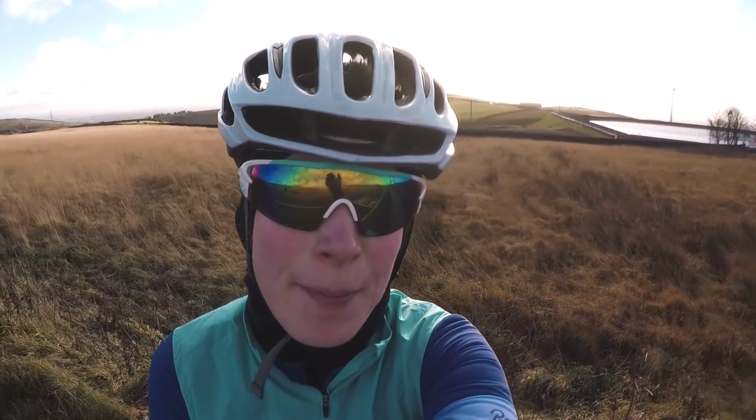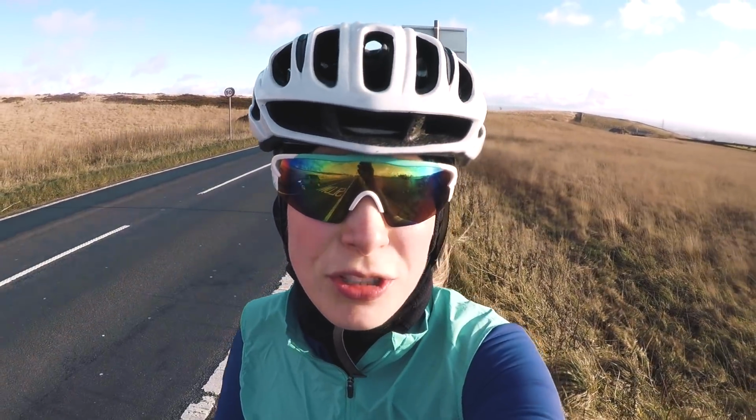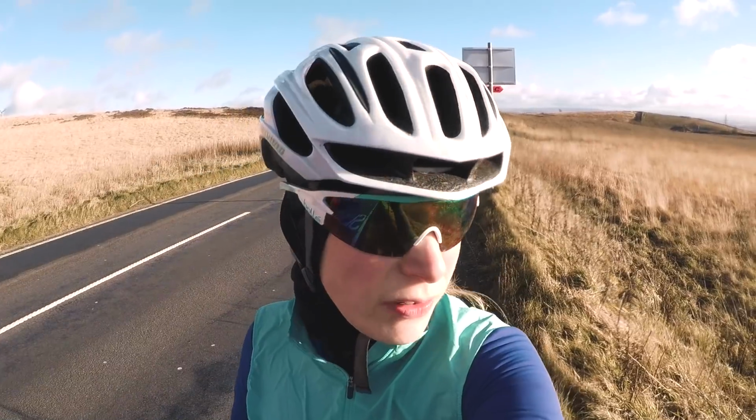Yeah, so I am riding to one of the steepest climbs near me, which is called the Rake. I hope you can hear me, it's quite windy, I'm trying to cover the mic. I'm going to do some power overlay for you on this climb.